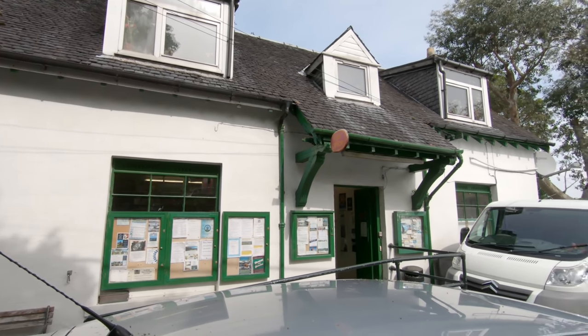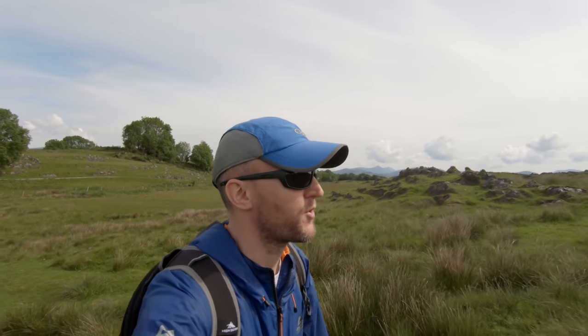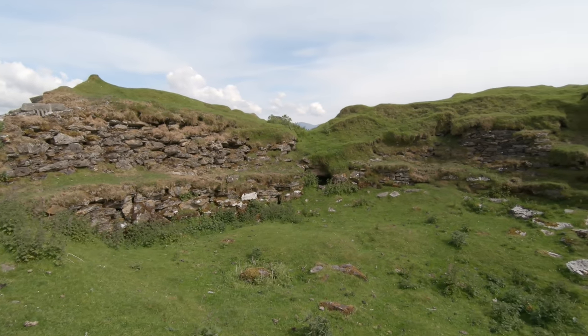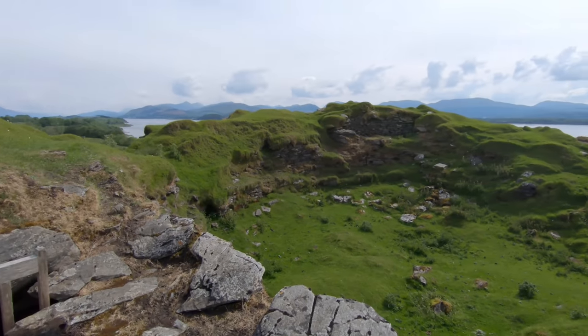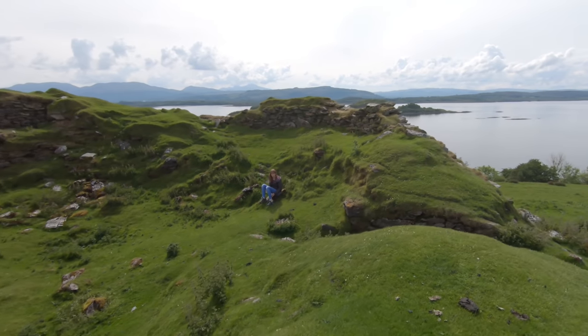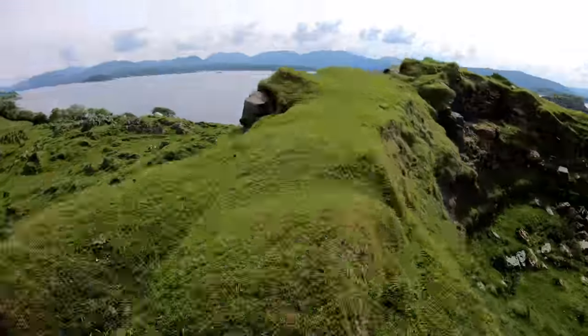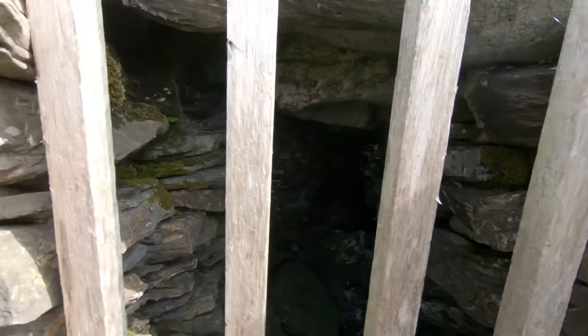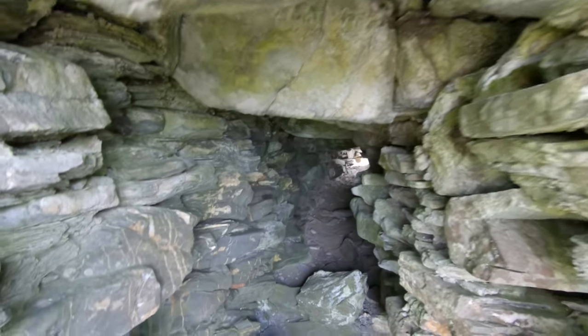Got a well stocked post office here for all your provisions. So our first visit this morning is going to be an Iron Age broch. It's called Tirefour Castle. I think that's how you pronounce it anyway. Not as well preserved as the ones up in like Orkney and Shetland, but you get the general gist of the shape. Definitely worth a visit. Now off to Castle Coeffin.